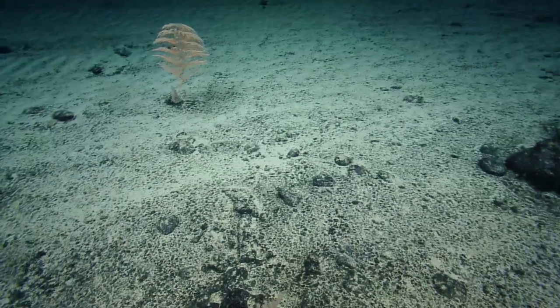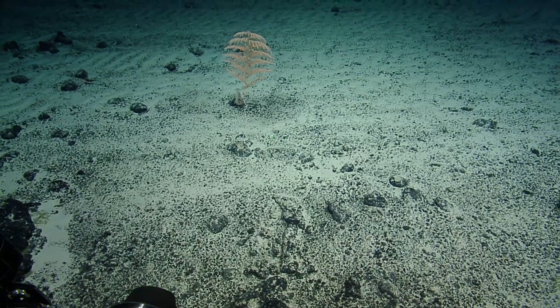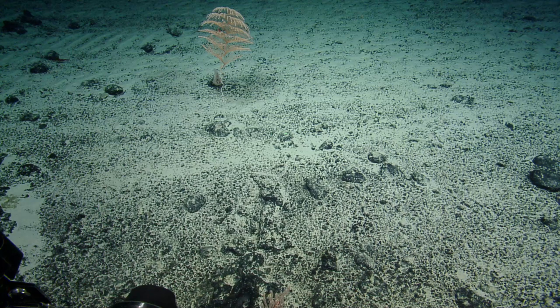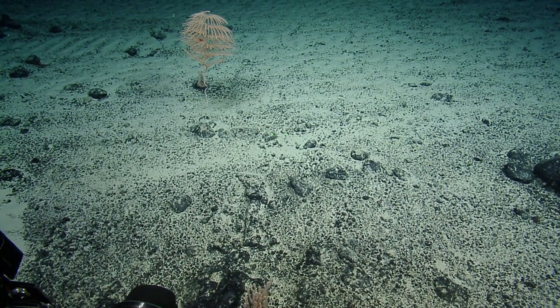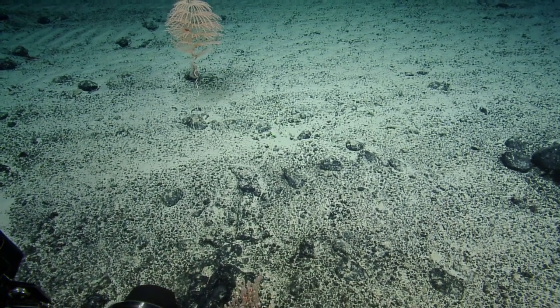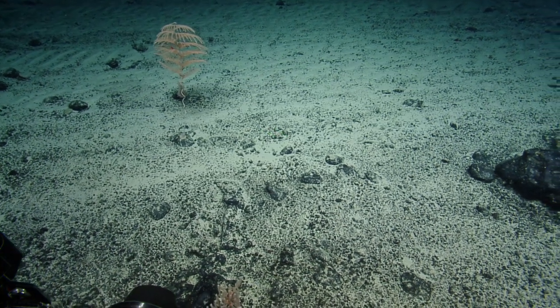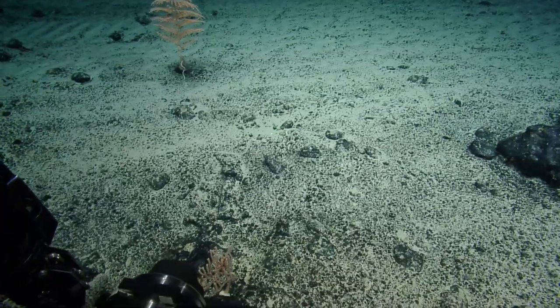I feel like Narella or Candidella make the most sense to me. Can you give me some scale? Yep. It looks a little bit thicker. It definitely has primnoid coloring though. Yeah, I'm gonna go with Narella.